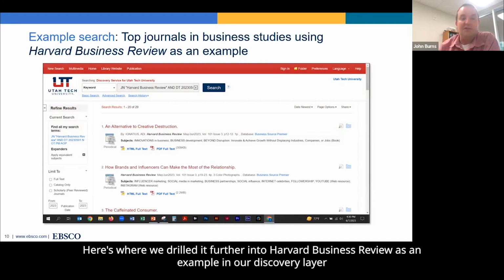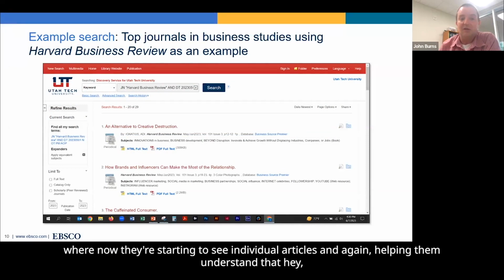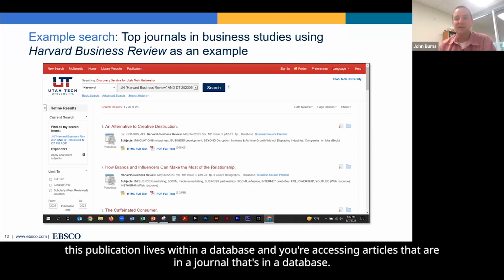Here's where we drilled further into Harvard Business Review as an example in our discovery layer, where now they're starting to see individual articles. And again, helping them understand that, hey, this publication lives within a database and you're accessing articles that are in a journal that's in a database.